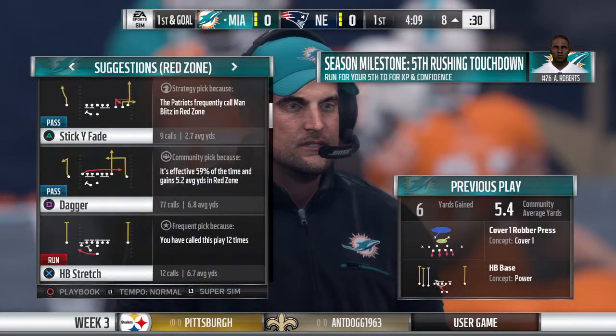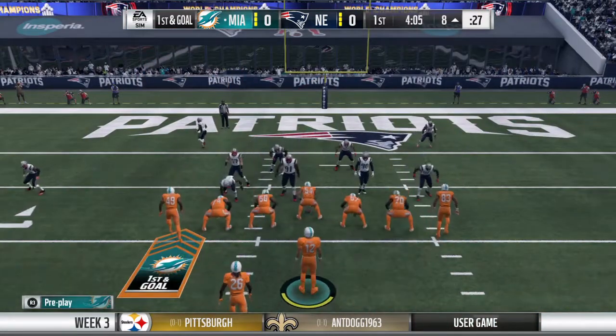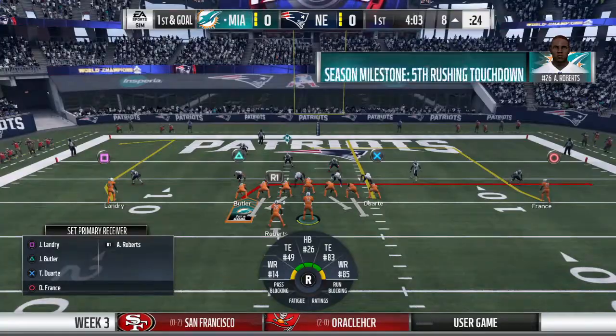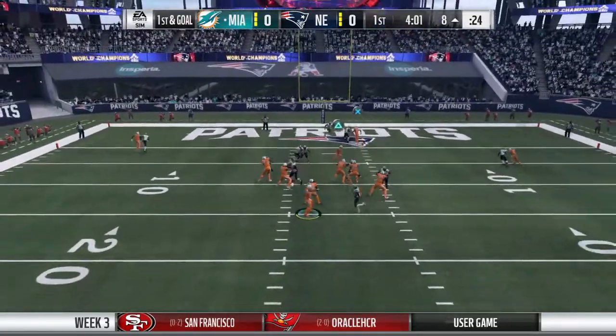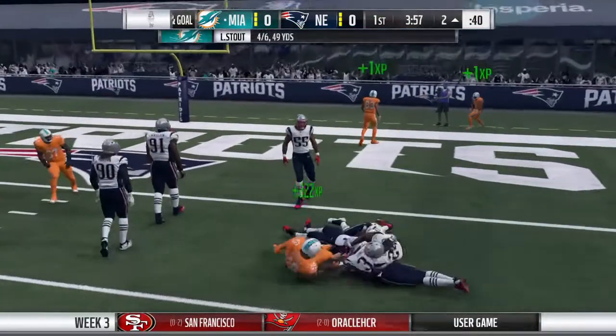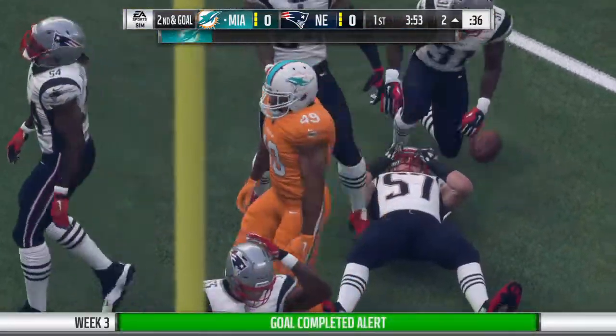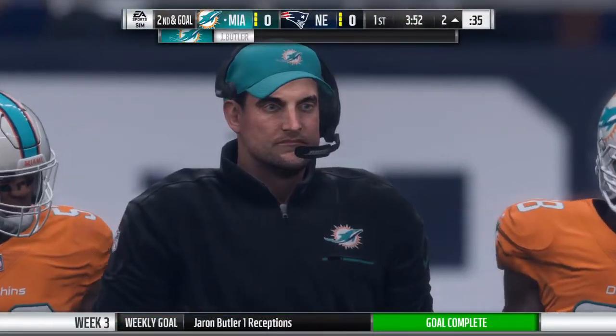This running game's so important for them, and they know that. It helped lead him to a victory last week when he was over 100 yards. Let's face it, it's their identity, and that's what they want to play to. They want to be that team that runs the ball really well each and every week, and right now we're seeing a pretty good pattern of that happening. That'll bring up 2nd and goal after the gain of 5.